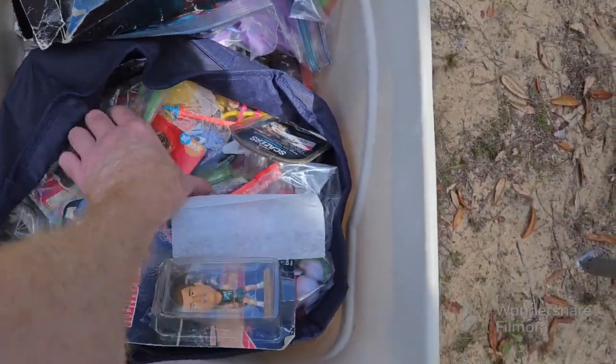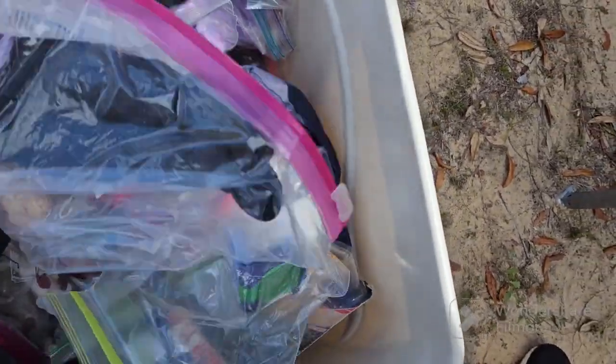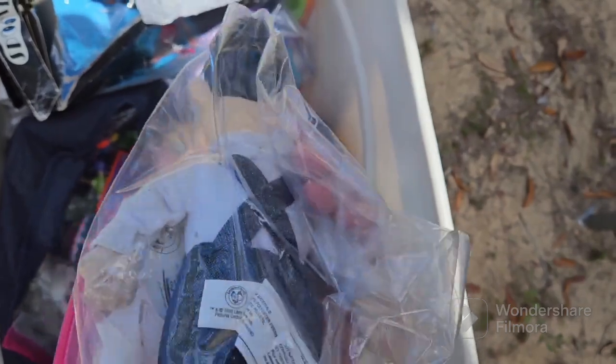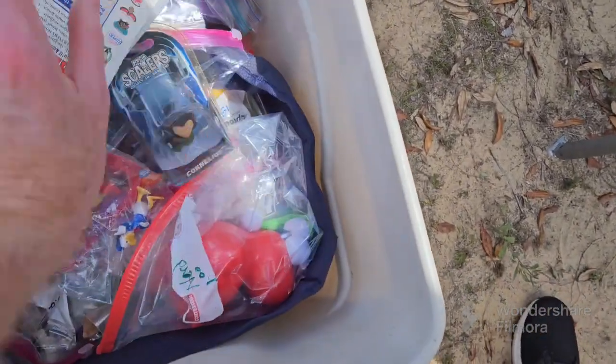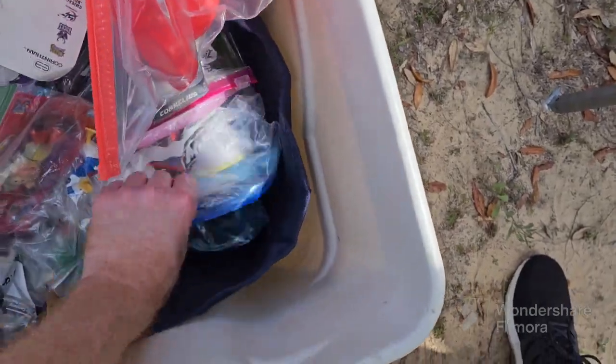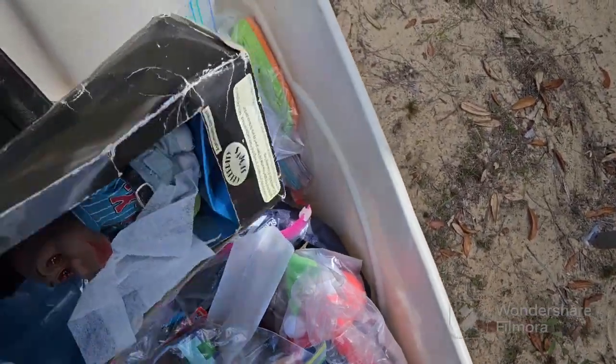I think there's some, y'all see the Star Wars there. It was basically a dig and find, which I love, dig and find stuff. That may have been worth it, but I did pass on it. I didn't pick that up. But I'm basically going through all these bags of stuff. I can't remember what I show here, but I know I showed the Star Wars at one point.